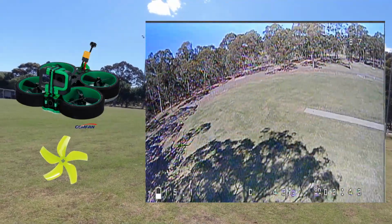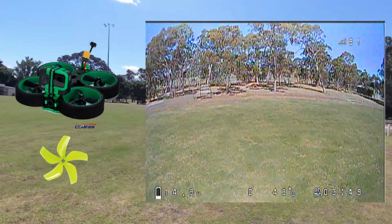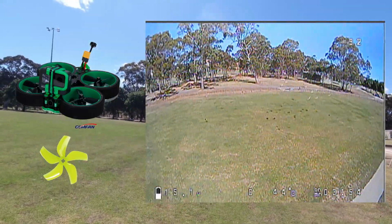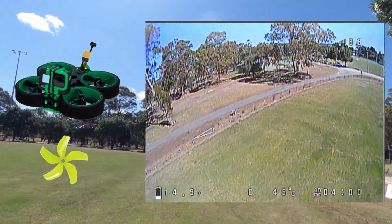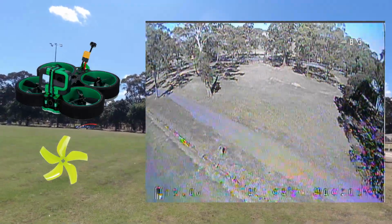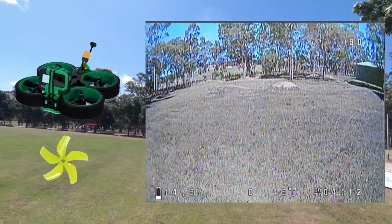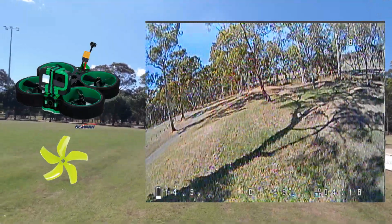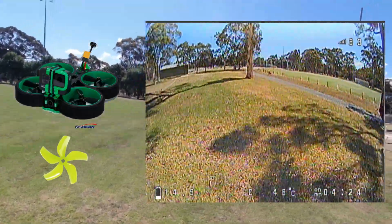There's some birds down there. Okay. Alright, where are the birds? Oh, please don't hit me, birds. Okay. Alright, let's go for a scoot around the BMX track. That's a little bit safer. Really doesn't like the wind, guys. I think we might be back.